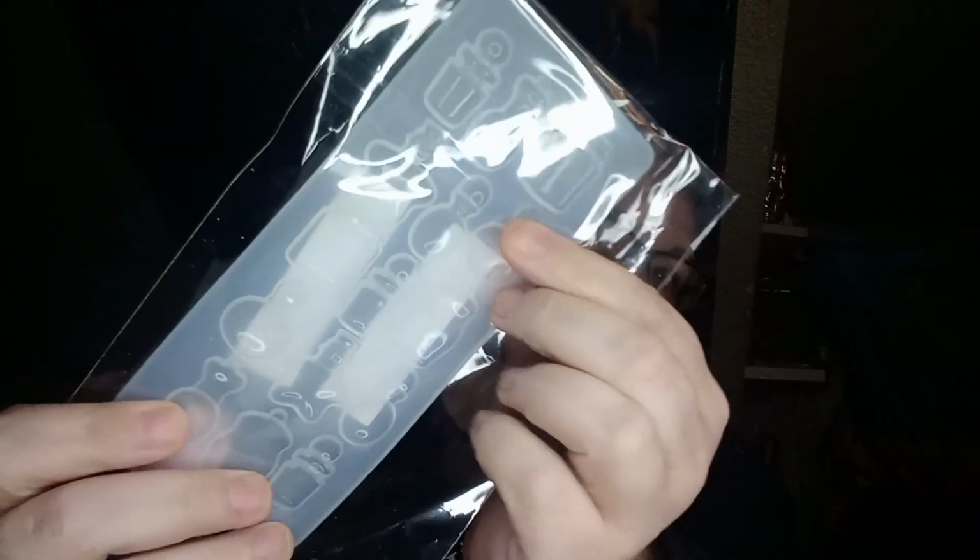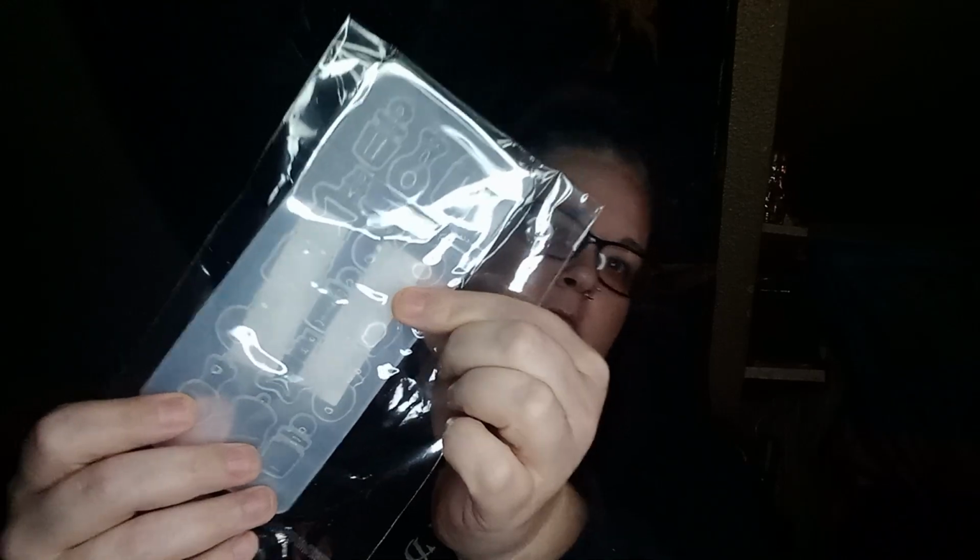And then an epoxy mold, little potion bottles. Little makeup bag. I think that's a bracelet. Skulls. See that? Skull. And then a pack of gothy stickers.